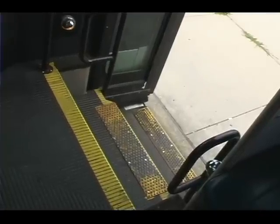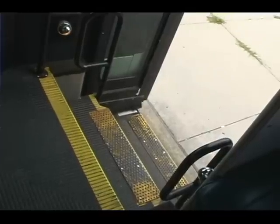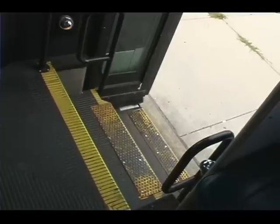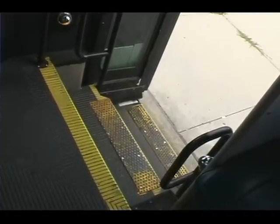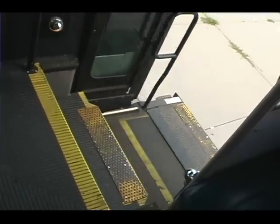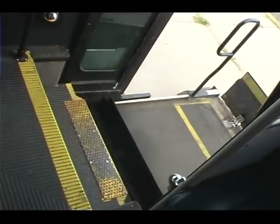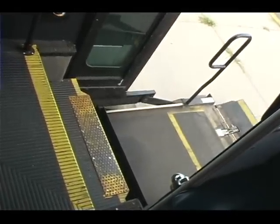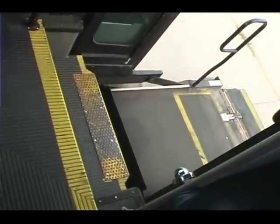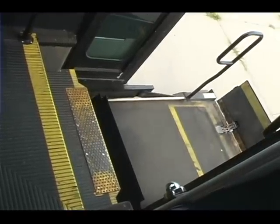One thing I almost forgot to check here before I left is our wheelchair lift. All of our buses are accessible to the disability community, and so we have to test the lifts, and now you get to see how we board a wheelchair. They'll be waiting out there in the bus stop, and we just deploy our lift like this. Then they come on to the ramp, and once they're on and they say they're on, or I can see they're on, we bring them up.